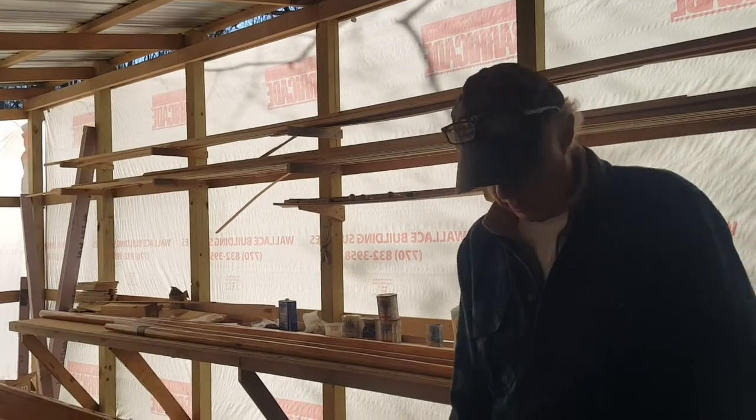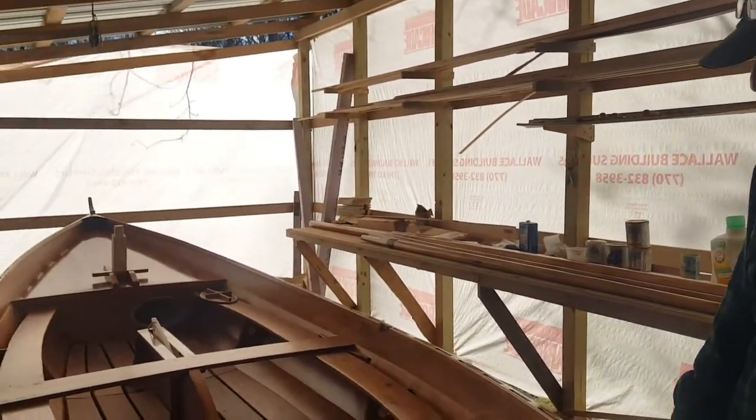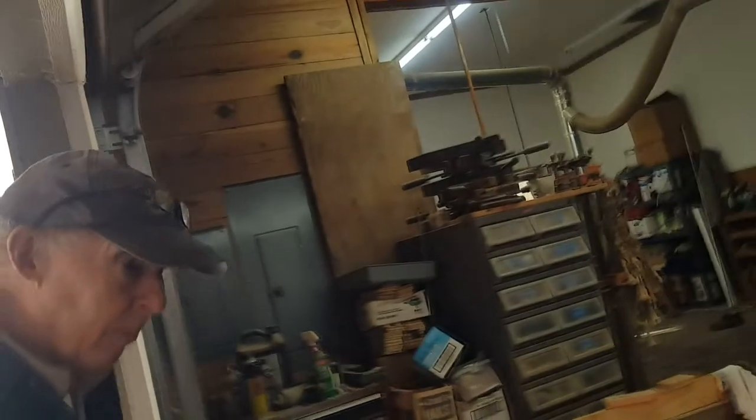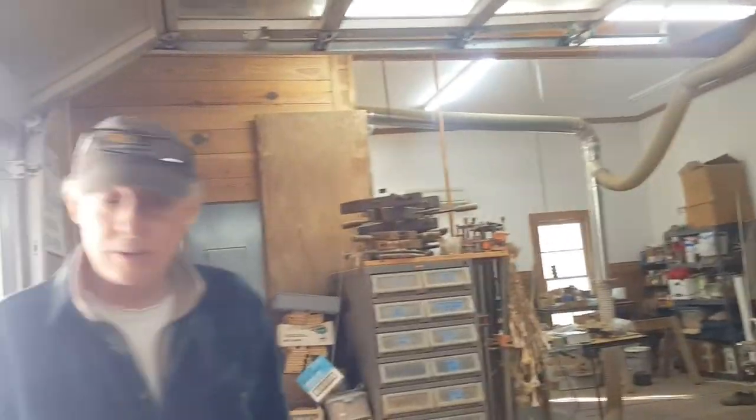I didn't know what was going on, and I couldn't see. I couldn't read. Everything was so blurry. But it went away. But the stuff is stout. It's really strong. I hope it'll hold up for a while.